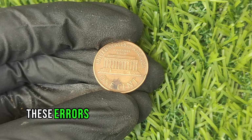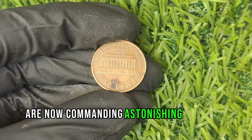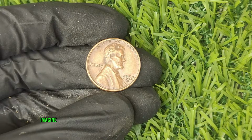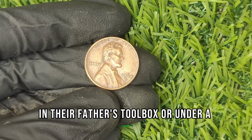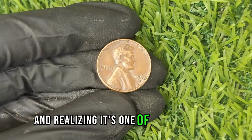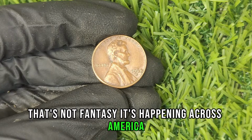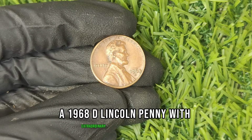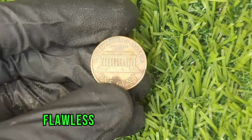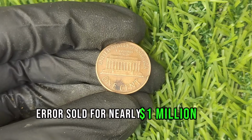These errors, often invisible to the naked eye, are now commanding astonishing prices at auctions. Imagine someone discovering an old coin in their father's toolbox or under a floorboard and realizing it's one of these rarities. That's not fantasy. It's happening across America. In fact, a 1968 D Lincoln penny with extraordinary preservation, flawless details, and a unique die error sold for nearly $1 million at a private auction.